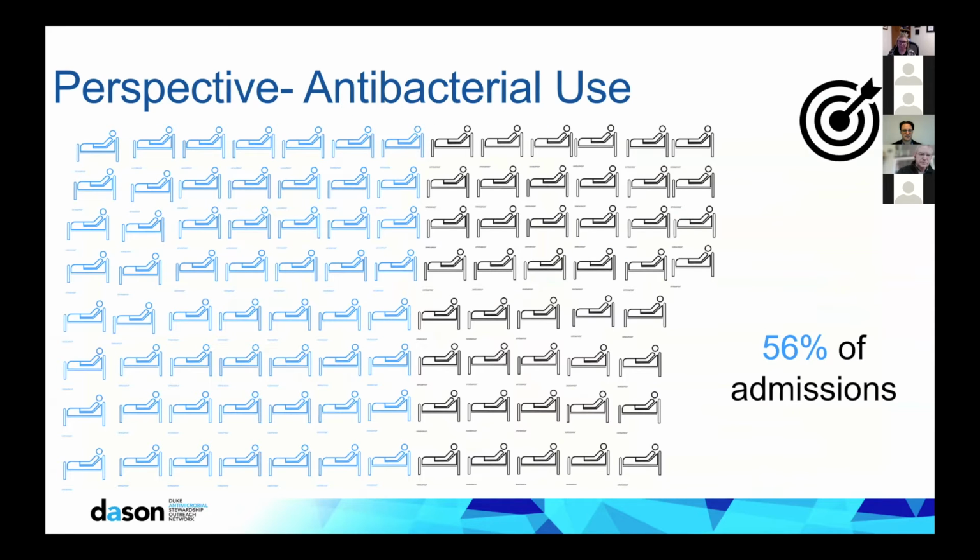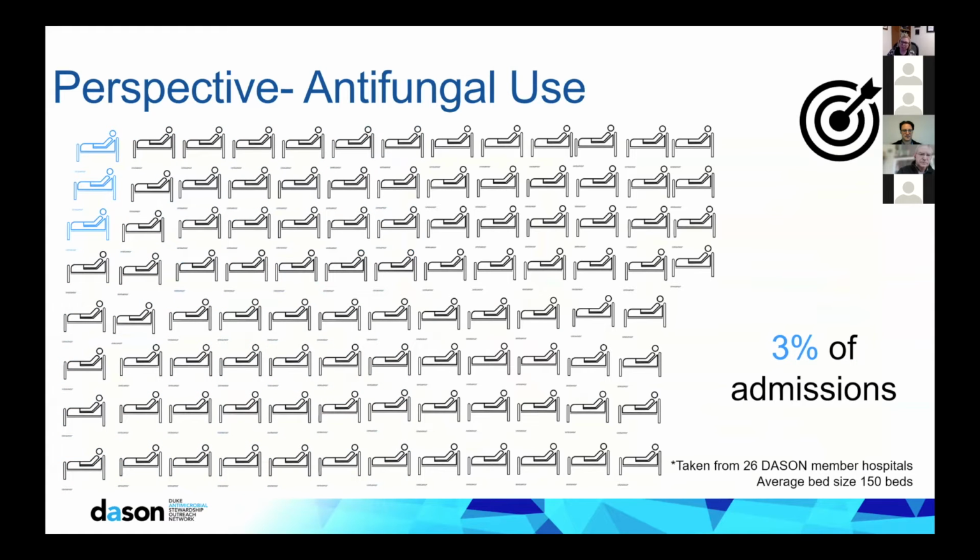Just as perspective, I currently work in a network of community hospitals, and so I took the liberty of using some of our data. And when we look at all of the admissions in our 26 community hospitals, 56% of them will get an antibacterial drug during their hospital admission, and that's a lot. And you can see how that's a big target for traditional antimicrobial stewardship programs. When we pivot that and look at those same admissions and the percent that will receive a systemic antifungal therapy, it drops to only 3%, which may not seem like a lot.